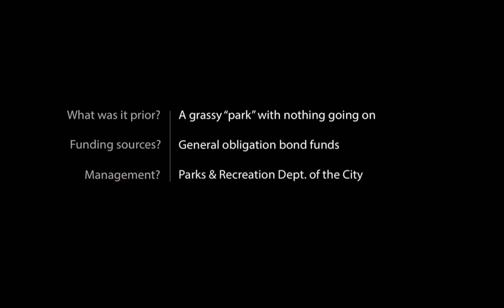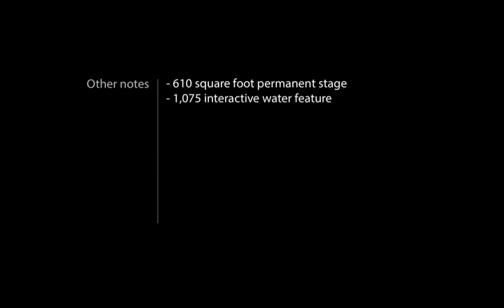What was this prior? A grassy park, so to speak. It was more dirt than even grass, and there was nothing ever going on there. Funding sources, general obligation funds. The city paid for it out of just general funds. And who manages it? Parks and Recreation Department of the city. Other notes about that? They have a 610 square foot permanent stage, so that might give you an idea for stage size. The water feature is about 1,075 square feet. And then we've got 2.5 years in planning and design of it, and the construction of it was 9 months.